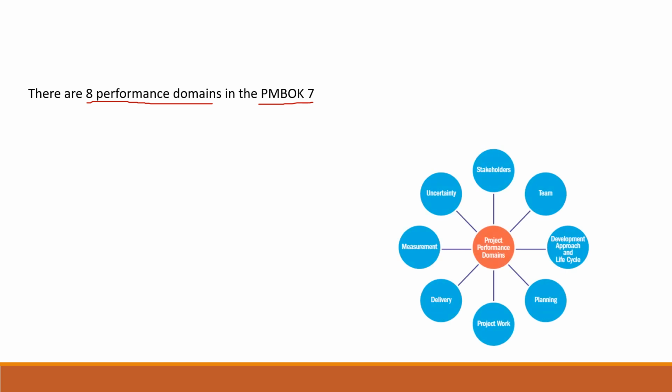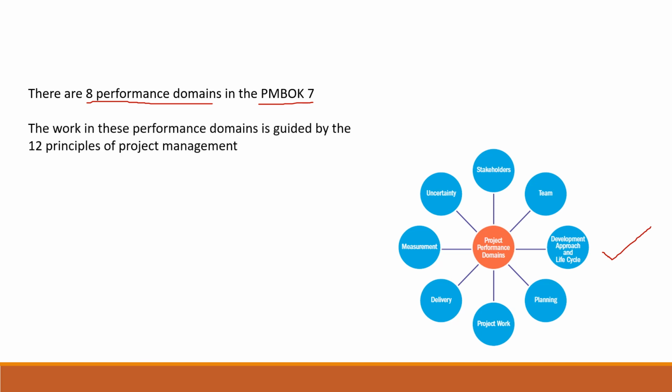Okay, now let's establish the relationship between the PMBOK Guide and the ANSI standard for project management. There are 8 performance domains in the PMBOK 7. Earlier we used to have knowledge areas. Knowledge areas are no longer included in PMBOK 7. You won't find knowledge areas in that book. What you will find are 8 performance domains. These are: stakeholders, team, development approach and lifecycle, planning, project work, delivery, measurement, and uncertainty. These are the 8 performance domains included in the PMBOK 7.